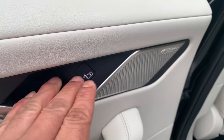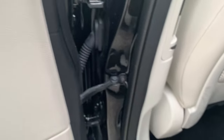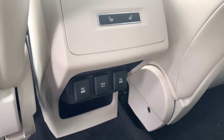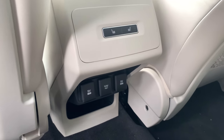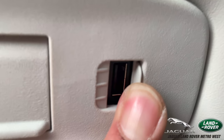Right where your hand is, so you'll see the flash. Please don't door anybody. Thank you, Jaguar, for taking care of the cyclists and pedestrians. Definite quirk, an air vent right there. Very, very nice. Got your heated seats right there as well. 5-volt, 12-volt, 5-volt as well. Another 5-volt little spot in there as well.